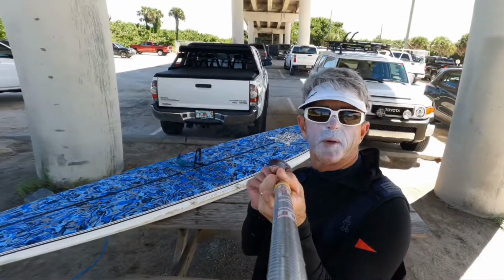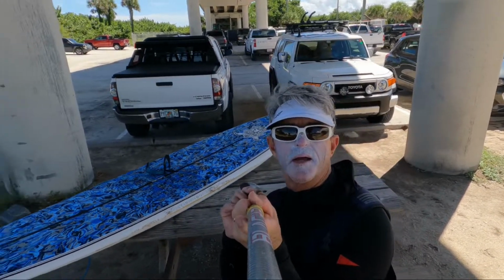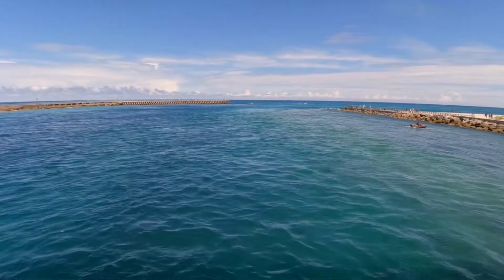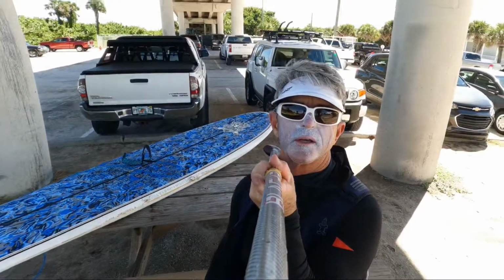Okay, yeah, so most people park under this bridge. That's where I'm parked right now. And then just walk out, right along the Sebastian Inlet, right there, and there's the ocean side of the inlet. And I don't know, a few hundred yards out there.